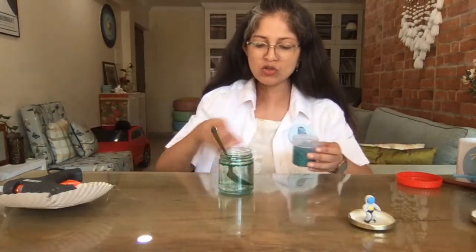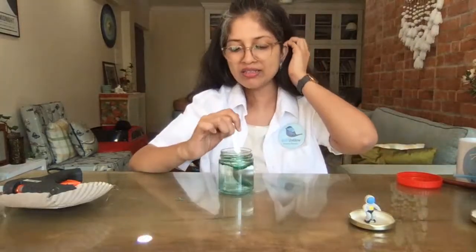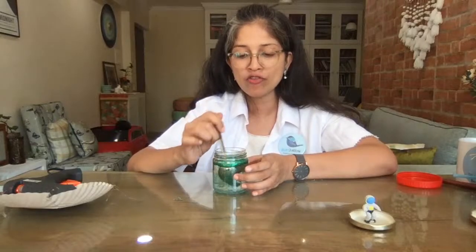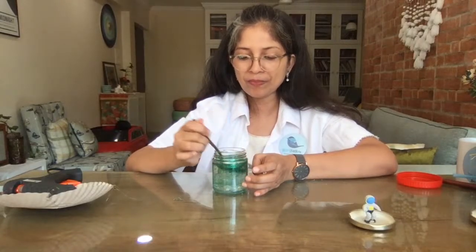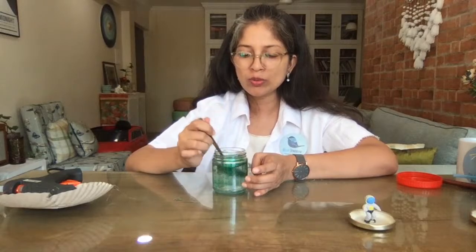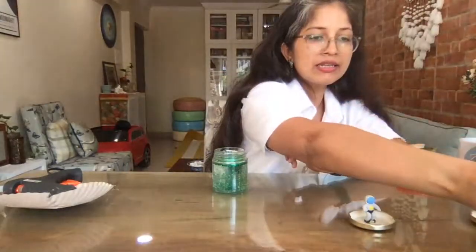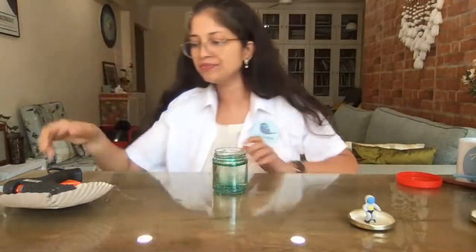And you will see that you have a funny solution. The sparkles don't mix into the water, or it becomes a bit hydrophobic. It's not mixing because of the water and glycerin in there. So we just mix that up, and that's it. You don't have to do anything else in this experiment. This is very much done.